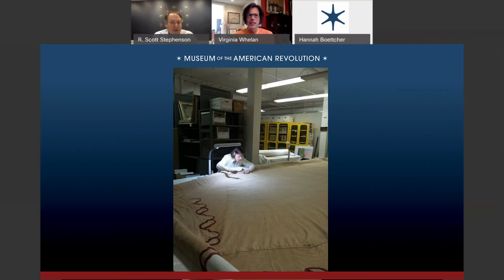People often ask, you're this new museum, where did you get your collection? We're actually the successor organization for the Valley Forge Historical Society, which was first organized around the time of the First World War. And there's an image of you working carefully over what really is hundreds of yards of fabric. And that's the secret warehouse right there.